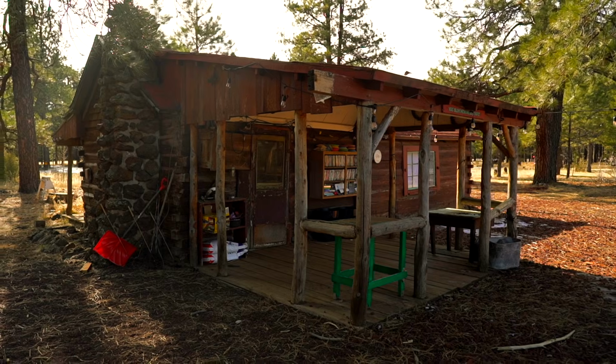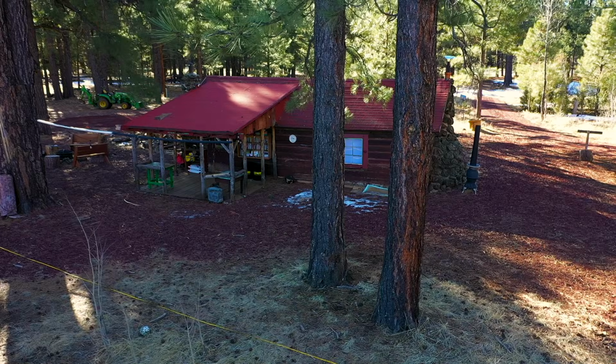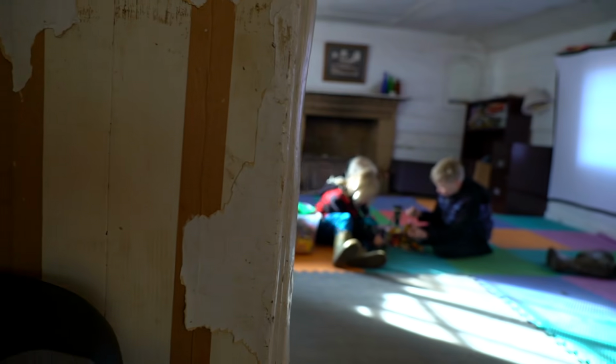So there's a lot of history with that, and that's also what drew us to the property. The cabin is a place for our kids to go and just be kids.